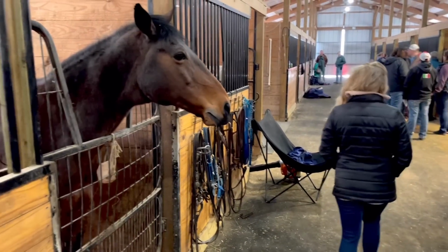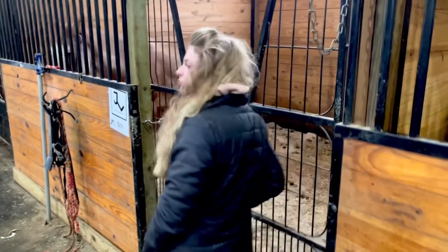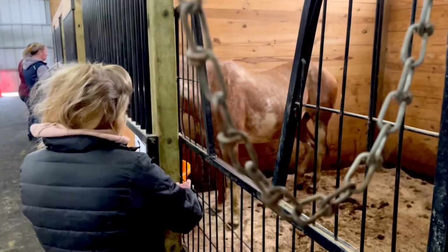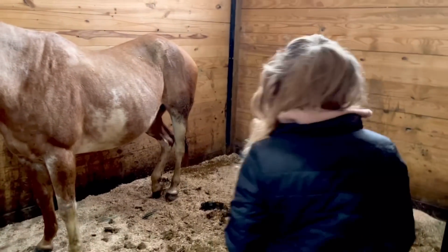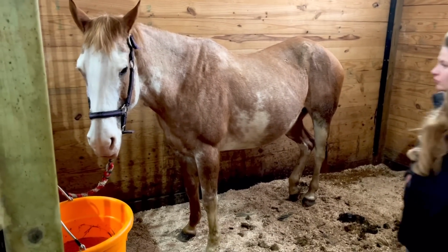There was this little bay quarter horse, super adorable. And there were some sad cases, so just want to warn you just a little bit. There was a sweet paint mare, just an absolute little angel. It kind of broke my heart. Like, this can be emotional. Like, I know it's fun to go to auctions sometimes, but it's also hard.